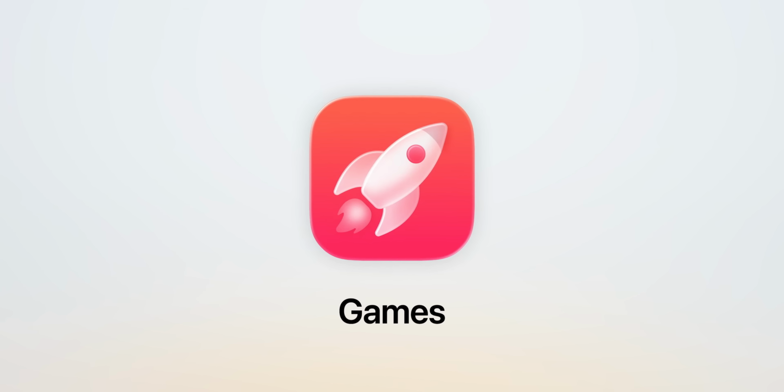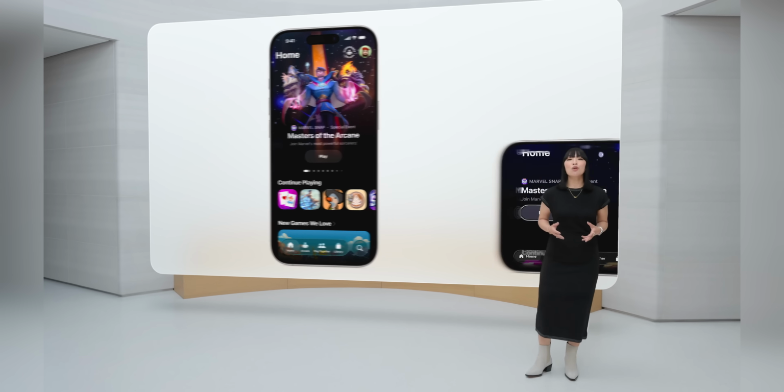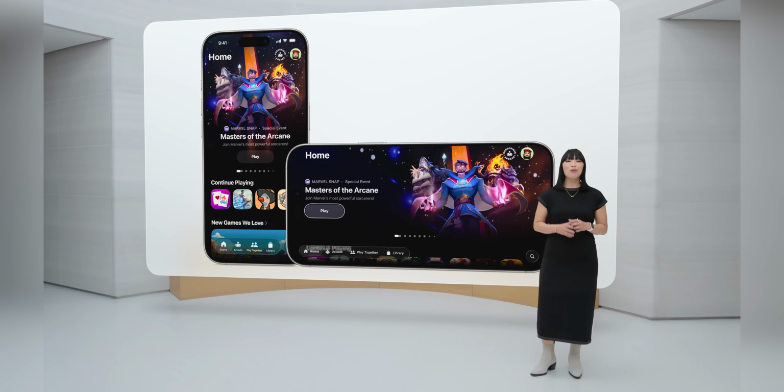There's a new dedicated games app, which, yeah, some people play games on their phone. It's crazy, but now there's an app for it. You guys remember Game Center? It's still there. It never left. It's just no one uses it. So I guess Apple's trying to combat that.